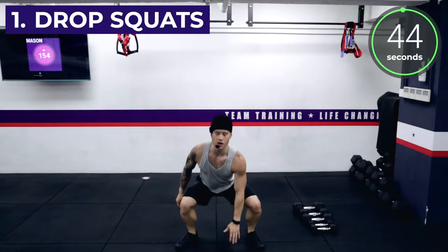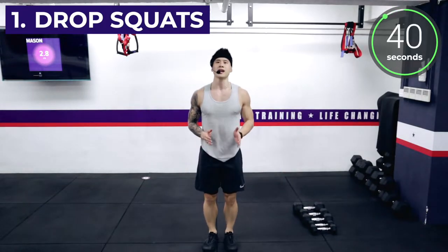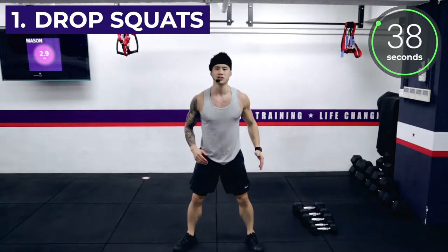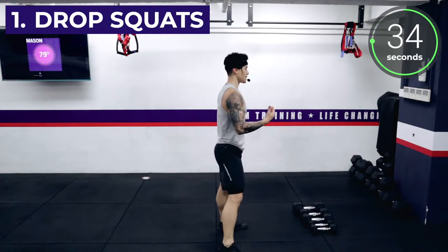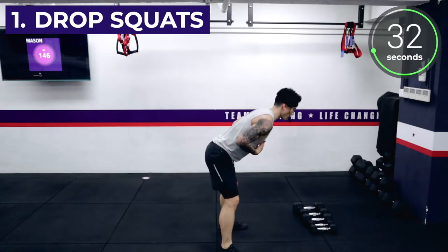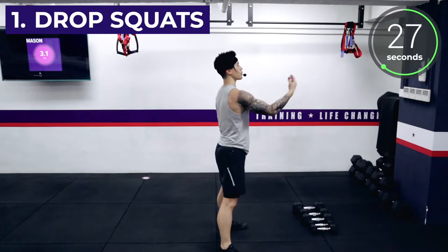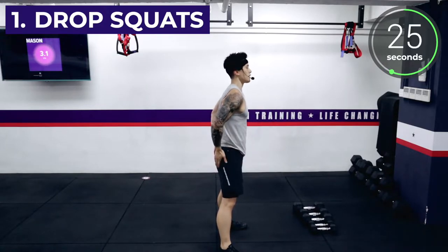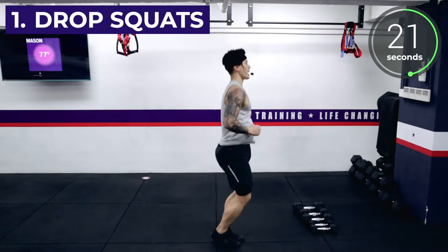Dropping all the way down into your squats. As you come up, feet together, and then jump out into regular stance and go down again. While you're squatting down, please do not lean forward where your chest is facing the floor. You want to face it forward as high as possible, dropping the bum down nice and low as you try to touch the floor, and go.